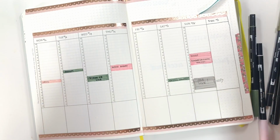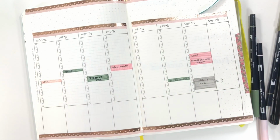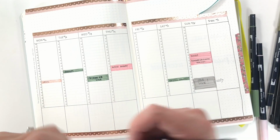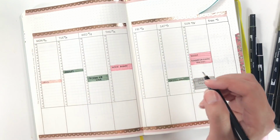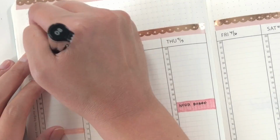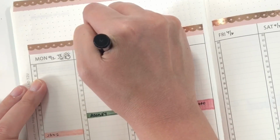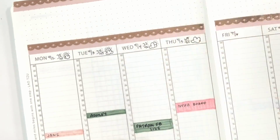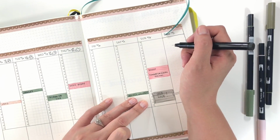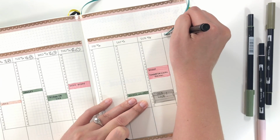Should probably take a second and draw in my weather because I haven't done that yet. And I am very much still a little confused as to what I plan to do with this planner. So for now, I'm just going to keep sort of faking it till I make it. And I'll go ahead and add today's weather in as well.